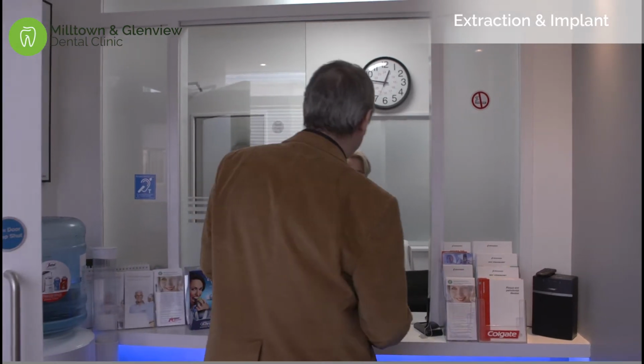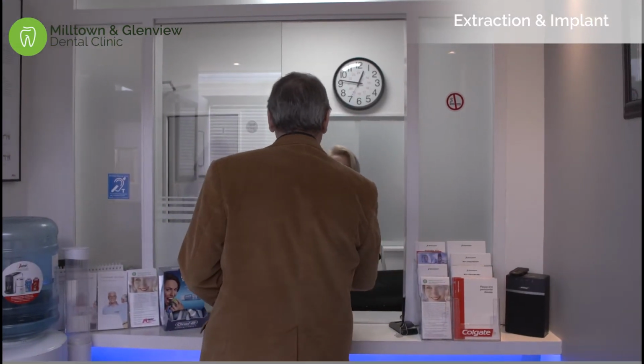He talked me through it, because I have to tell you, I was terrified. You know, getting all your teeth out in the one go and then getting things shoved up into your gums and all. So I got that done, and I have to say, brilliant. I didn't feel anything, no pain, no nothing. So a couple of months later, I got the teeth.